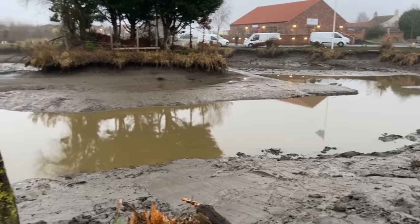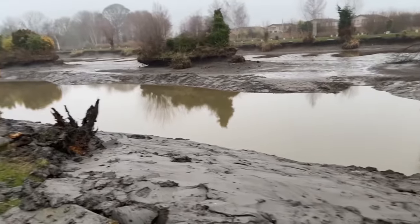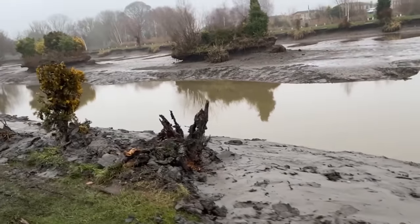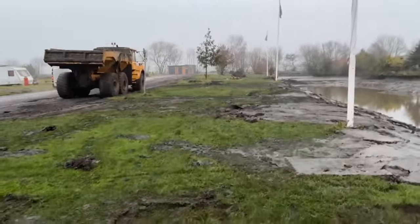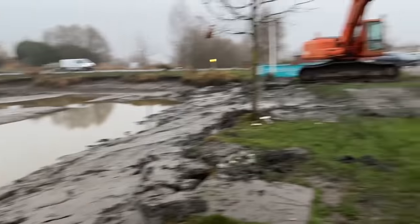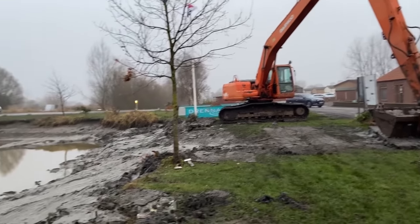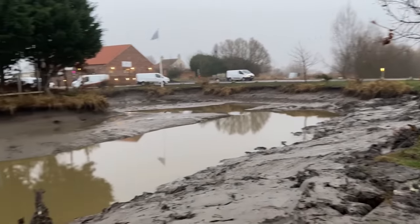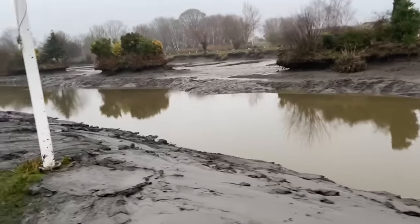So just before we get going with the actual netting, I'm going to give you a quick look around what they did last week. So this is Bonsai Lake, for those of you that don't know, and this is in front of the tackle shop. So the tackle shop's round here, just to my right. This is the digger that they've been using to pull all the silt out. And as you can see, they've already made a good start on making a good depth down track.